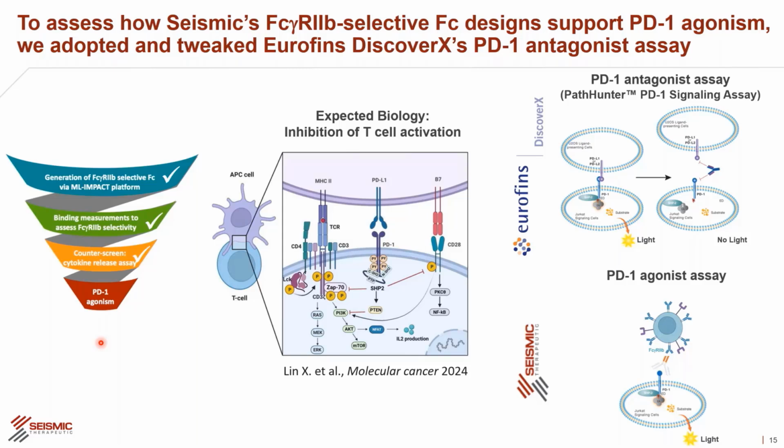Before going to the details of how the assay works, I think it's important to mention what is really the expected biology that we were trying to replicate thanks to the use of an in vitro assay. We wanted to observe and measure inhibition of T-cell activation. And that inhibition is really the result of an interaction between antigen-presenting cells and T cells. It really occurs at the synapse between those two cells, as illustrated in this slide.